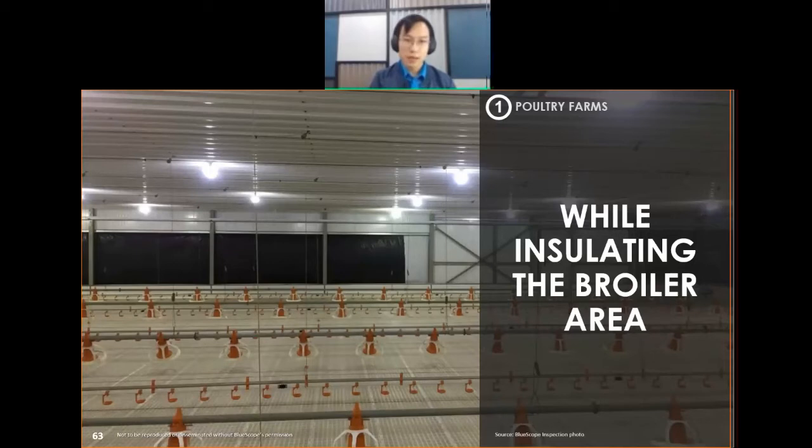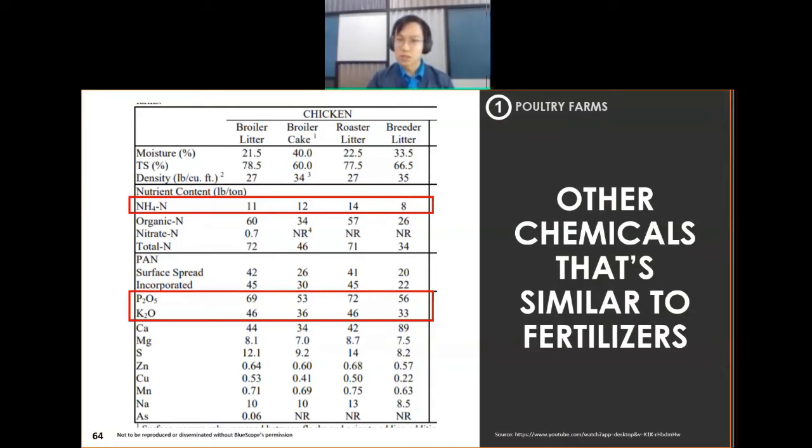So having said that, the manure let out from poultry like broilers does not just contain ammonia. It actually contains all sorts of other chemicals, right? It's not as simple as ammonia. So here you can see one study shows that the broilers litter, also called manure, actually contains a whole host of chemicals, and the one that I highlighted, NH4, is actually formed from ammonia. And there are another two, which are P2O5 and also K2O. So these are components that are similar to fertilizer.